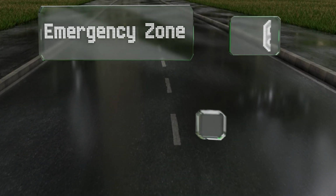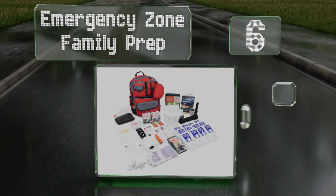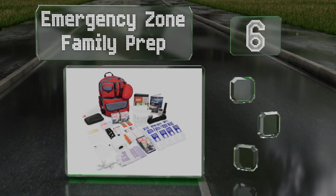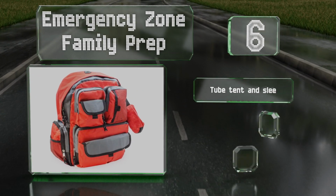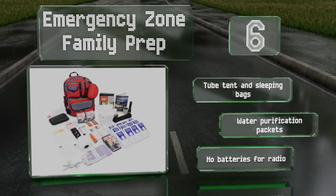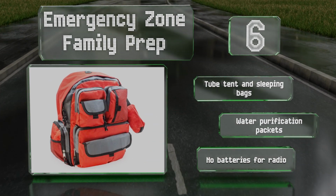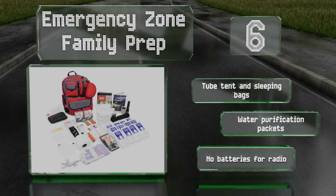At number 6, the Emergency Zone Family Prep comes in an unmarked backpack in case you're worried about having your supplies stolen before you can use them. It includes a 48-page preparedness guide to walk you through what you need to do when the unthinkable happens. It includes a tube tent and sleeping bags, along with water purification packets. However, there are no batteries for the radio.